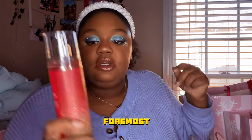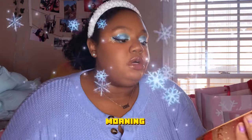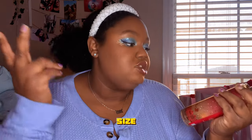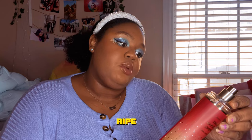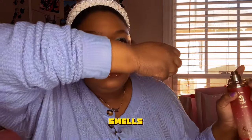So first and foremost, I got this bright Christmas morning spray. I really just wanted a nice holiday spray for my cruise, and this was free, so I had a free full-size body care item with a $10 purchase. So this I didn't actually have to pay for, but this has ripe red berries, blood orange, and crisp apple. So it is a very fruity, if y'all like fruit smells, which I love, scent. And it's also super festive.